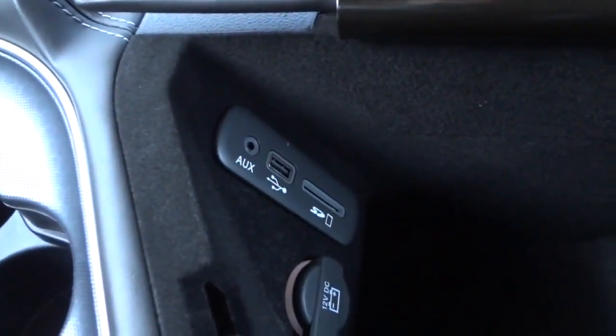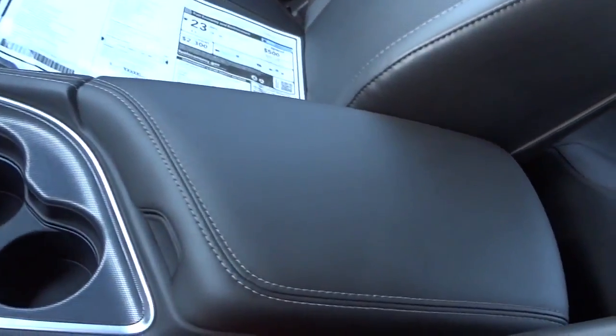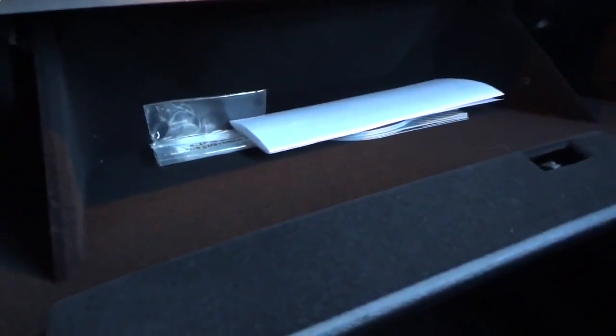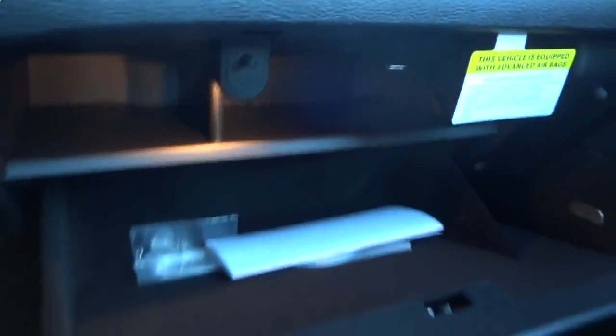Alright, this lifts up, and this is where the auxiliary input, USB and SD card inputs are for your radio. So you can plug stuff in there. And you got your Dodge Brothers symbol there, and this is a felt-lined pocket, so you can put stuff in there as well. Lockable glove compartment. Now you've got a felt-lined compartment here, as well as some little shelves in there as well. Usually it put the owner's manual up in the top part.